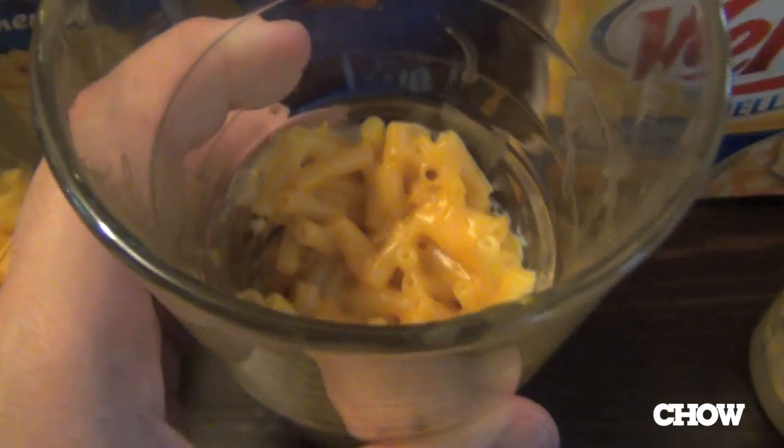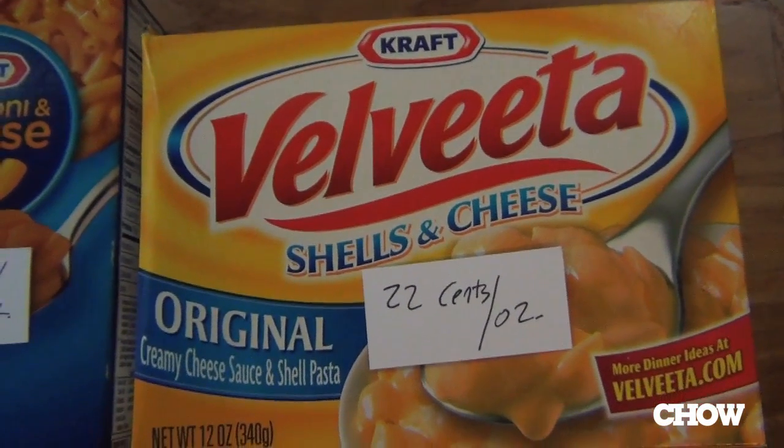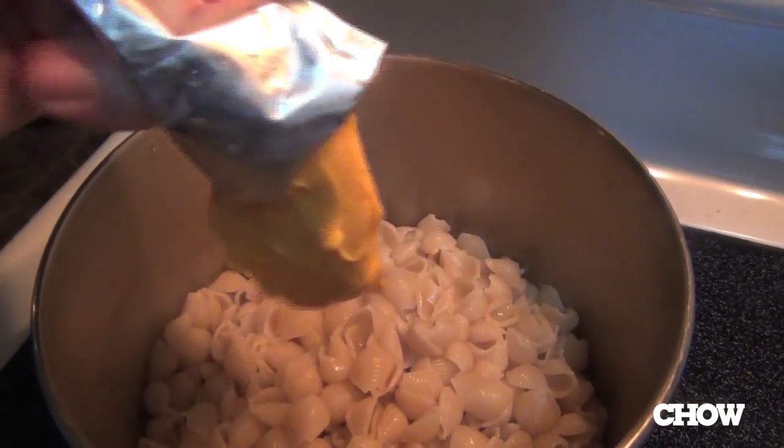Now we're going to go with Velveeta. The big plus is it's very creamy and it's acceptably rich. The big minus, it's kind of a salt lick. I'm going to give it a 7 out of 10. It's alright. Oh, and it costs 22 cents an ounce.